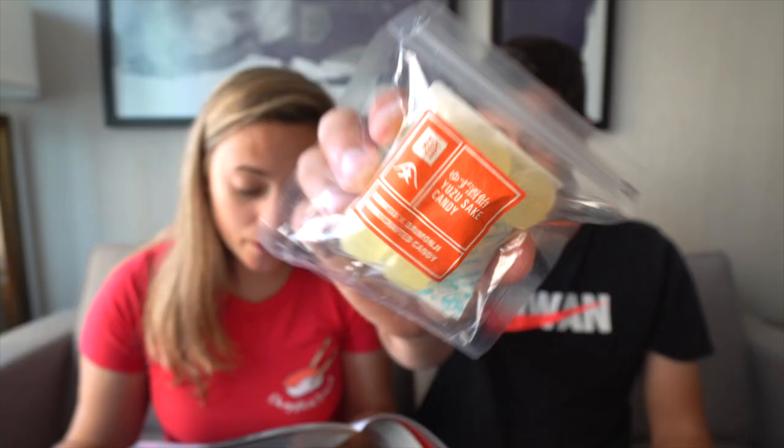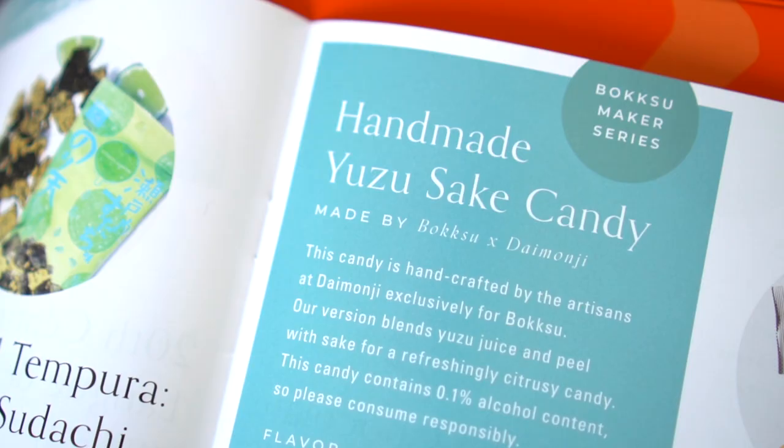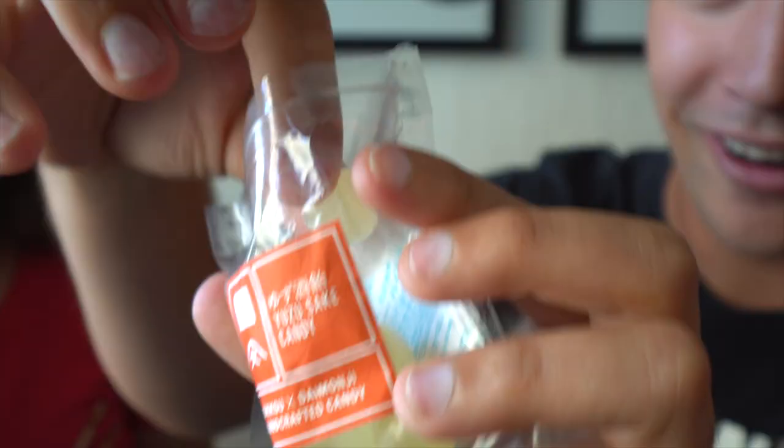Cheers. Whoa. The texture is like a Hershey's milk chocolate kiss, but the flavor is like a freshly picked strawberry. The next season that we have is summer, and this is a handmade yuzu sake candy. So it has yuzu juice, peel, and sake, just a little bit inside. Okay, let's open this one up. I think that I'm most excited to try this one out. Oh, they're just little hard candies.